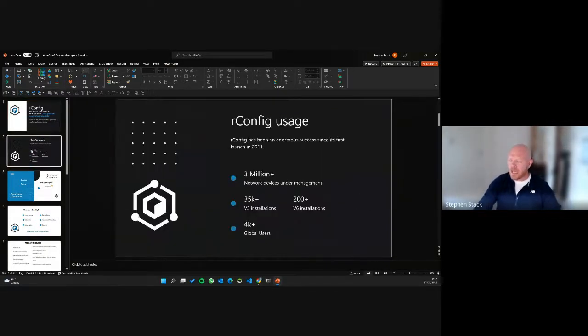rConfig, launched in 2011, has over 3 million devices under network management. V3, and I'll talk about the versions again in a second, has over 35,000 installations around the globe in all sorts of businesses, from nonprofits to banks to global tech companies to school systems to churches. V6 has over 200 installations. V6 was only launched in May, and has 4,000 global users.